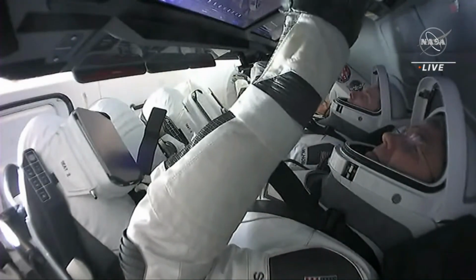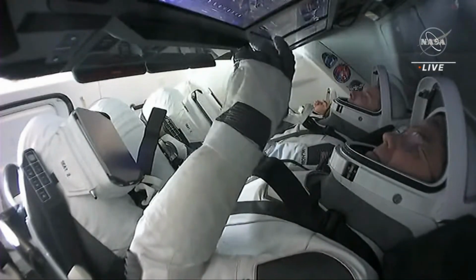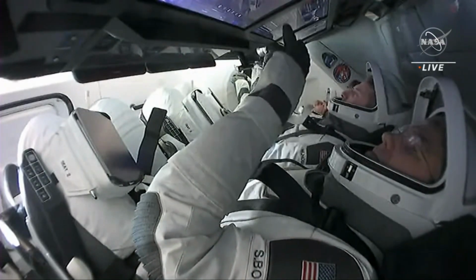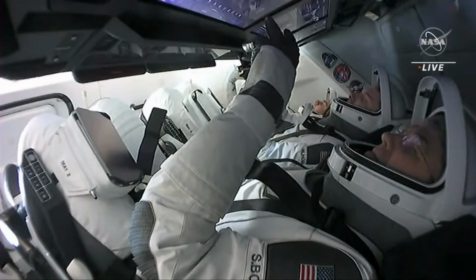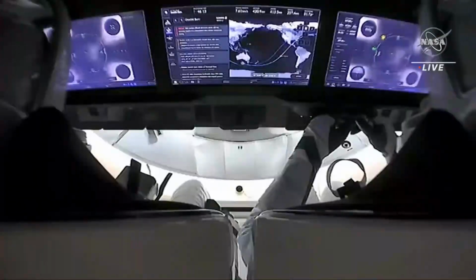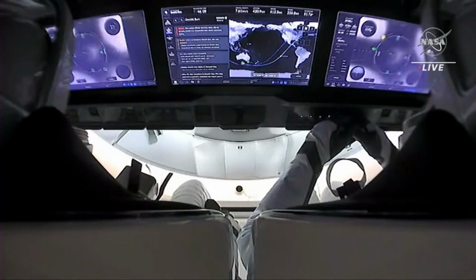Before the deorbit burn, we were going about 17,500 miles per hour. So we're helping to slow the vehicle down and align it, but really it's the atmosphere and that heat shield located at the bottom of the Dragon capsule that will be doing most of that slowing down. We basically go from that orbital velocity of about 17,000 miles per hour down to about 350 miles per hour when the drogue parachutes will deploy.